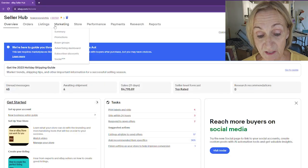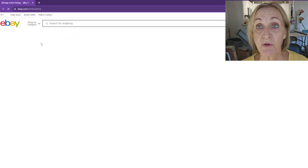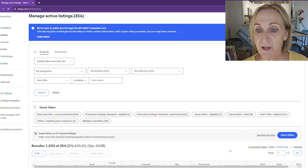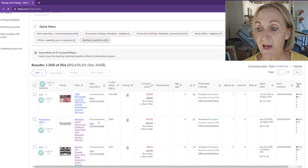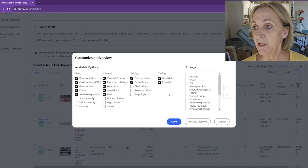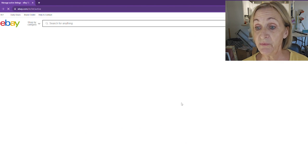Here we are in my seller hub. And so the first thing I'm going to do is I'm going to go to my listings. I'm going to go to active listings. Now if you're not aware, you can actually customize the items that you see in the customized table. It tells you all the available options that you have, which is really nice. So if you're not aware of that, play with that and make it work for you.